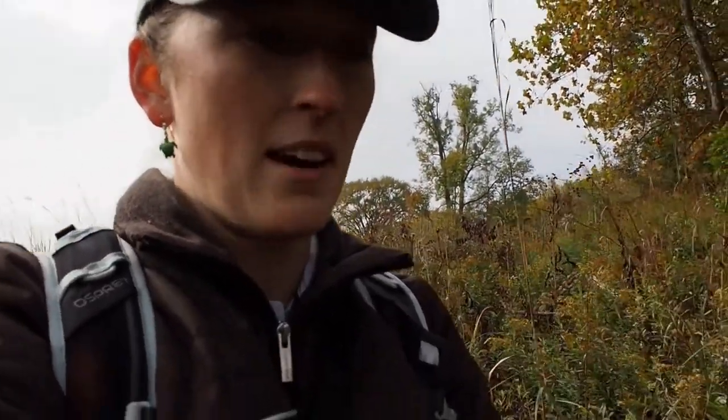So let's go! As we're walking around the Ives Road Fen today, we're going to be looking for the three characteristics that make up a wetland. The first one is hydrology, and that's just a fancy way to say the water. So we'll be looking for any water that we see, and we'll pay attention to where it's coming from or where it goes.